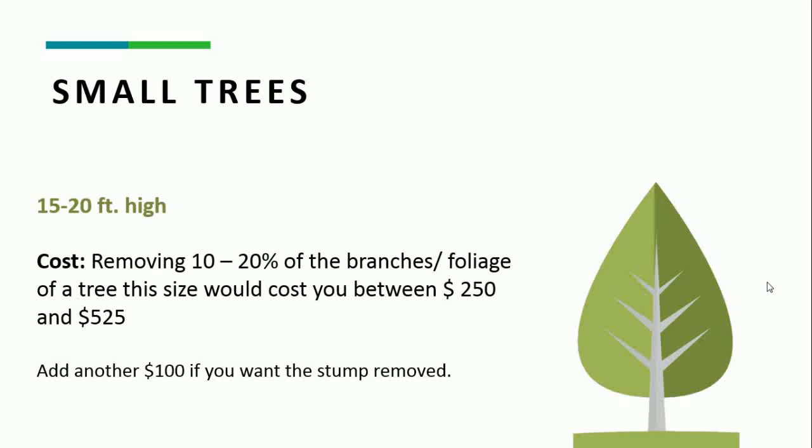But again, the easiest and most straightforward way to give you prices is to look at the size of the tree itself. For example, small trees, anything from 10 to 20 feet high. And in all these examples, we're going to assume that you're going to be removing about 10 to 20% of the foliage. So just a few of the branches. Normally, legally, your council or your city is not going to allow you to remove too much more of the tree without damaging it and without reducing too much of the canopy.